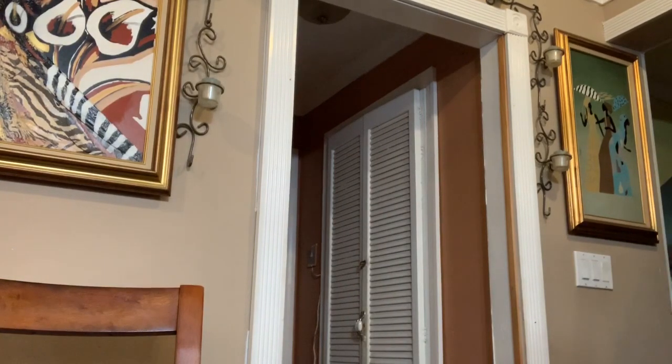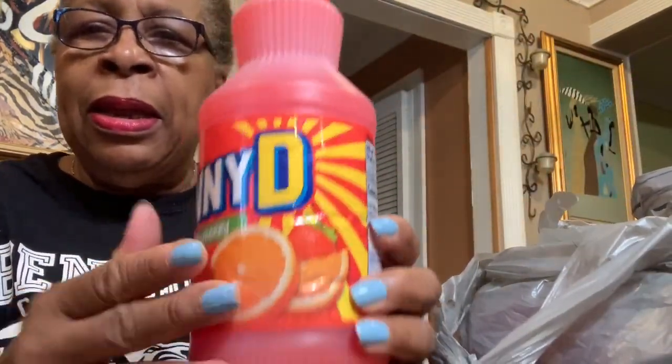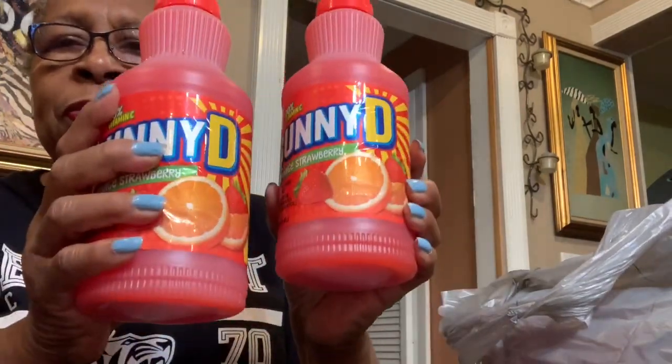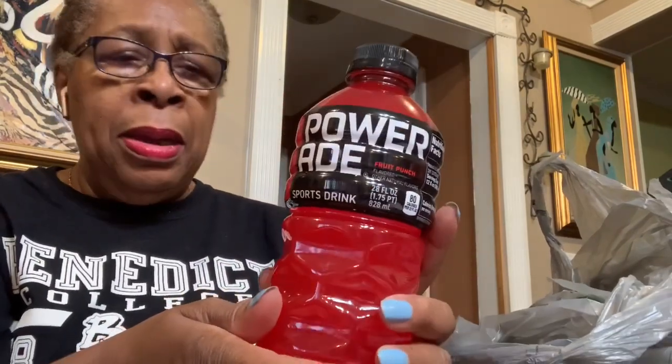All right, and put that over there. I'll be right back. And I'm moving stuff nearer me. Because these things are so heavy, I don't buy any more than what I should. But I have several of these in the garage for them. The Sunny D. And I bought this flavor this time. This is orange strawberry. That's for my grands. I got to get it to them before December, because it says December it's going to expire. So I bought two more of these for them. And I put one of these, the Powerade. I think I'm going to try it. But maybe I won't, because it has so much sugar in it. I may not try it. How much sugar is this?